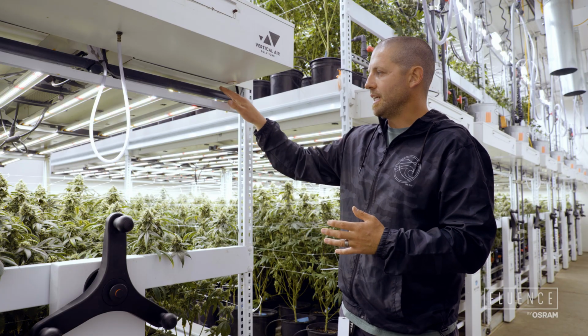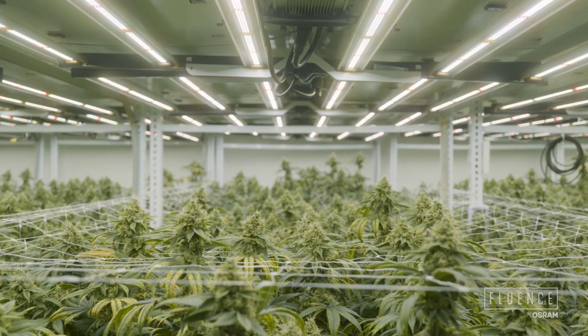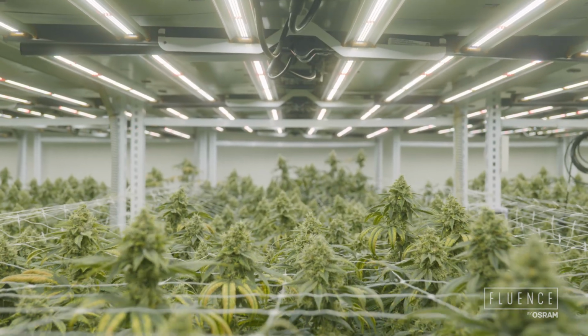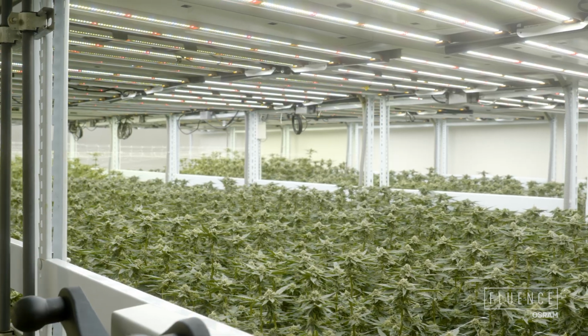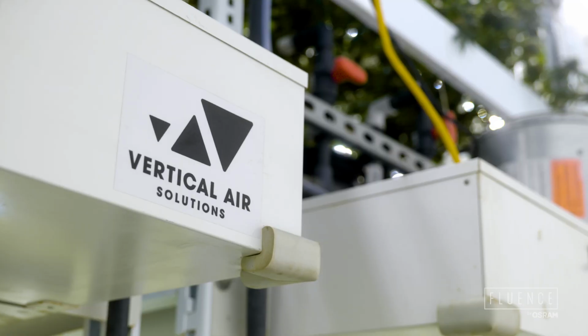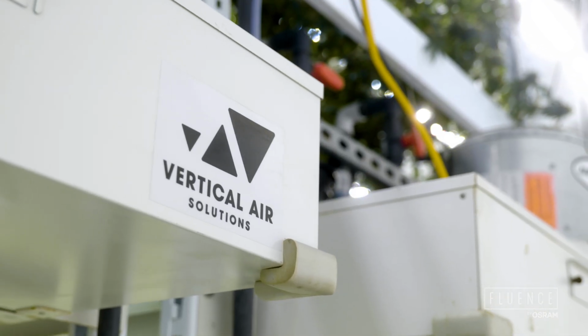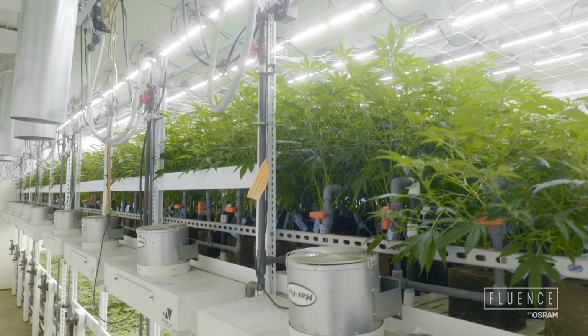I started thinking about this heat load and transpiration rates and evaporation coming from the pots and the creation of microclimates throughout this whole zone. And I knew that that was going to be an issue. With that being said, I had to develop something. And vertical air solutions was what we made. And we invented that here at Fog City and very quickly becoming the standard for airflow in the vertical space.